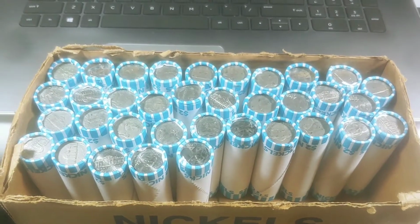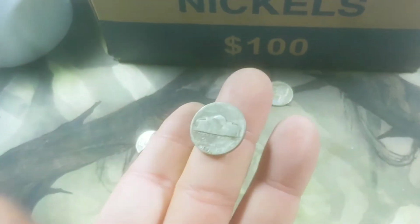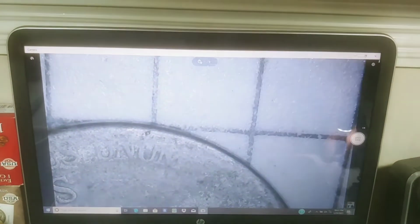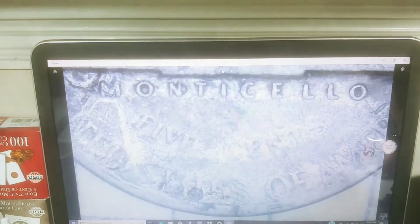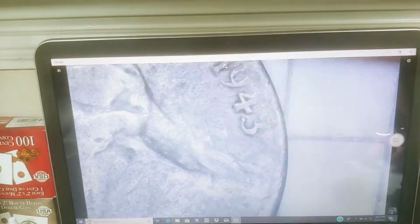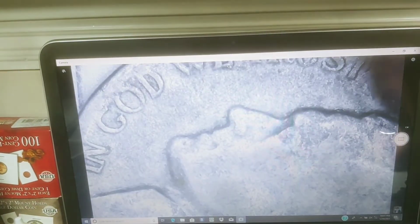All right, well, it's been a couple of boxes, and we're on roll 15. Well, we finally got our first silver since then. It was really slick when I first saw it, so I knew we had an older one, but let's put it under the scope, because it is slick. So we can see a San Francisco mark right on the top, and man, you can see Monticello is just obliterated. Let's check the year. 1943. All right. We've got silver on the board.